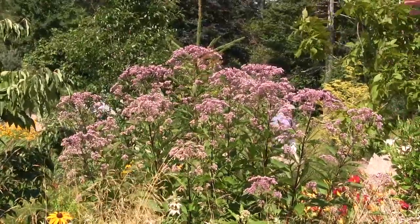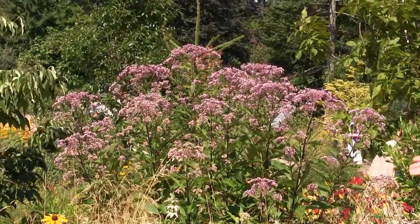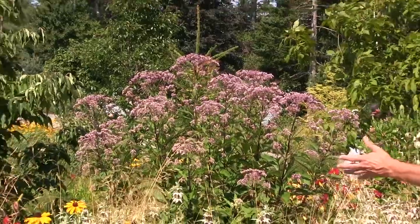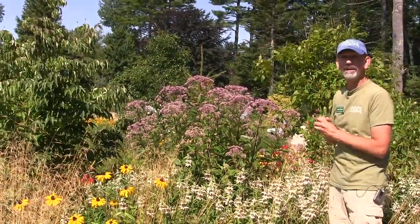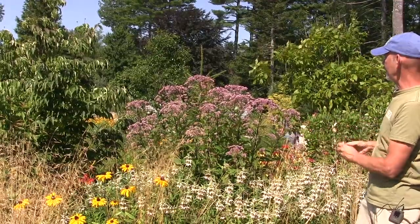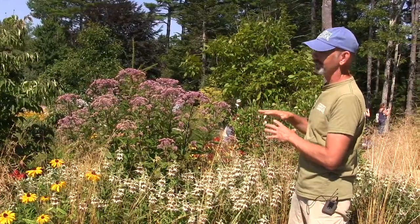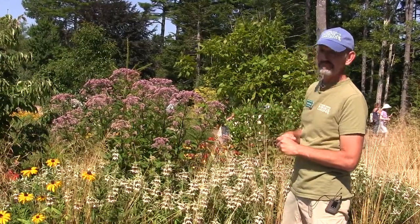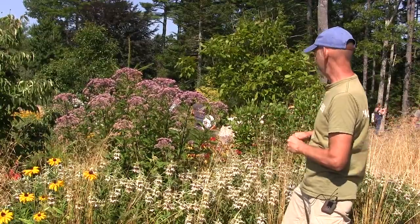A lot of people don't have the room for something that's going to be 8 feet tall and maybe 4 or 5 feet wide. Here we have something that's maybe 4 feet wide and approximately 5 to 5.5 feet tall. Otherwise, it's all the same, these beautiful lavender pink flowers that are just starting to open, and they'll be covered with all different types of insects that you can imagine. Bees, butterflies will love it.